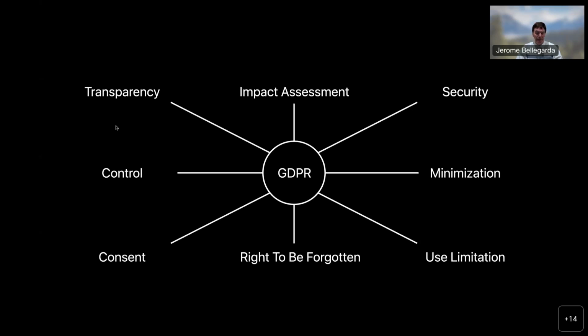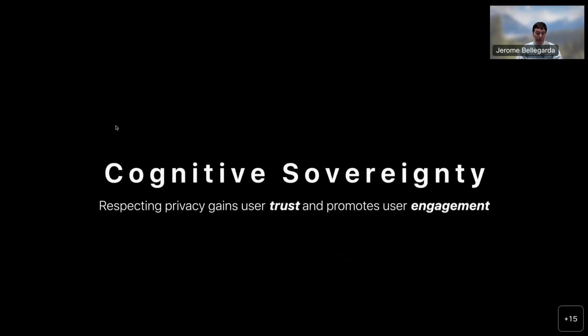rules to comply with. And this reflection around data privacy and data security has actually introduced some useful concepts like transparency, consent, minimization, and so on. But beyond the legal aspects, even more importantly, respecting privacy gives the user cognitive sovereignty over his or her own data. And that in turn gains user trust and thereby promotes user engagement with the feature or features that are being deployed, which is, of course, exactly what we want. We want users to engage with our features.